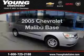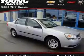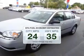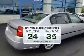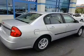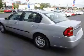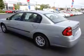Caliente, the 2005 Chevrolet Malibu. If you're looking for an automobile with great attributes, look no further. Save your money. Make fewer trips to the gas station to fill up your gas tank when driving this fuel-efficient vehicle. The powertrain includes front-wheel drive with an efficient four-cylinder engine connected to a smooth-shifting automatic transmission.